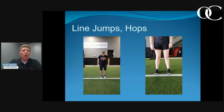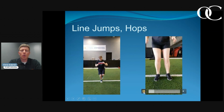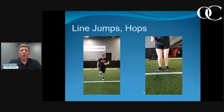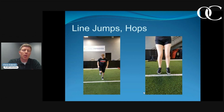We can do a line jump, just back and forth, a nice light jump over the line. We see in the second video here, the athlete has a little more trouble controlling that, and you can see those knees want to drift in and almost touch each other as the landing force absorption happens. So if you had a group of athletes lined up on a line, you could really easily pick out the people on your team that are having a little more trouble with motor control, and hopefully give them some interventions to clean that up.